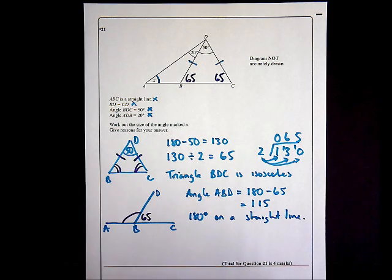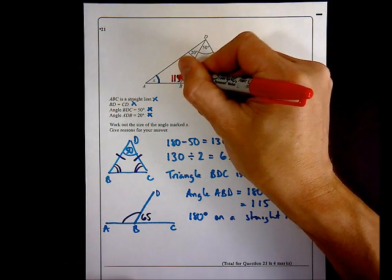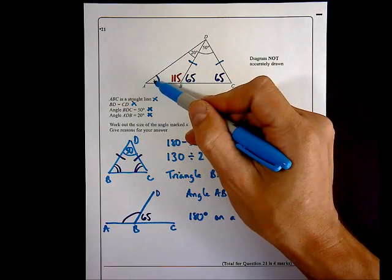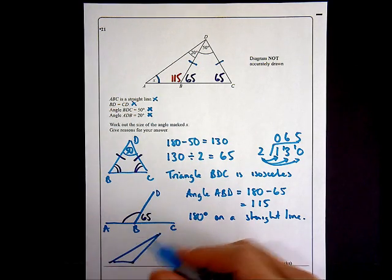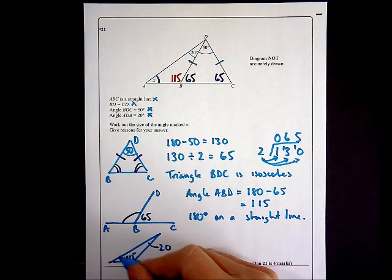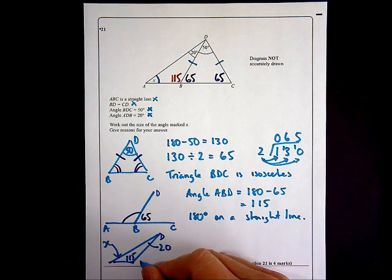Okay, and again I'm going to mark that on my diagram at the top, so I've now marked that on as 115. So finally, I've now got enough information to work out the angle at A called X. I'm going to draw that triangle, where I've got 115 here. This angle in here is 20, and this is the angle X in there. And that's D, and there's B, and there's A.